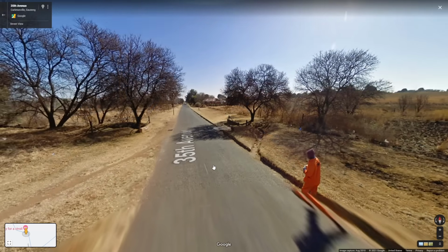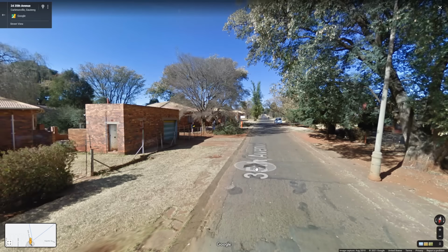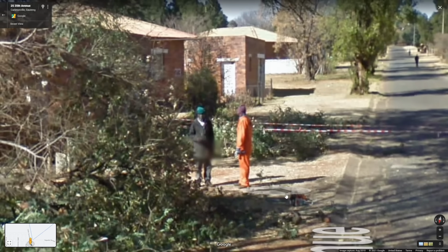I really wish Google Maps captured a prisoner escaping, but the odds are it's not. There are really no prisons near this area, and if you go down the road, you can actually catch this guy again hanging out with some other people in front of their house.